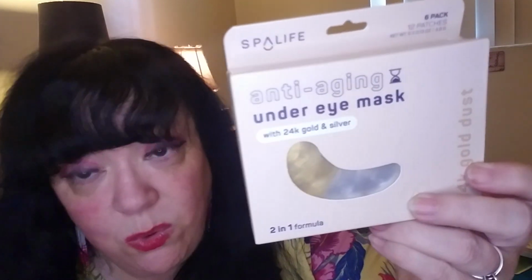And it is silver and gold, and it's got, I believe, colloidal silver in it as well, which is definitely something that is used in actual healthcare, not just skincare. These are anti-aging under eye masks with 24 karat gold and colloidal silver. The gold boosts collagen and plumps and smooths. The silver helps shield skin from environmental damage. Anti-aging helps minimize and prevent the look of lines. So leave on for 20 minutes.